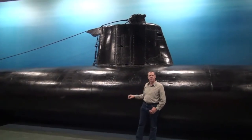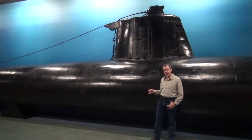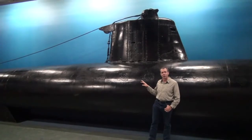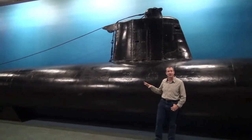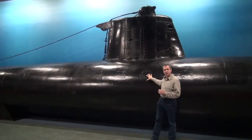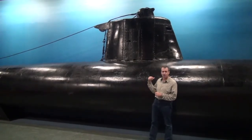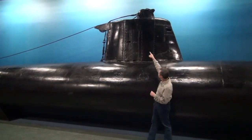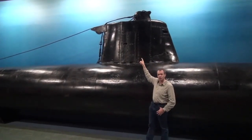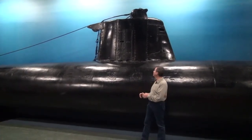Okay, unlike the Kaiten, or human torpedoes, which were designed for suicide, these were not actually designed for suicide. The whole theory of these was they would come back and they would be remated with the mother submarines. The mother submarines would have to surface in order for the crew to climb out and then in through the hatch that's at the top of the sail there. That's how these were launched. They didn't climb in from inside the submarine like the Kaiten did.